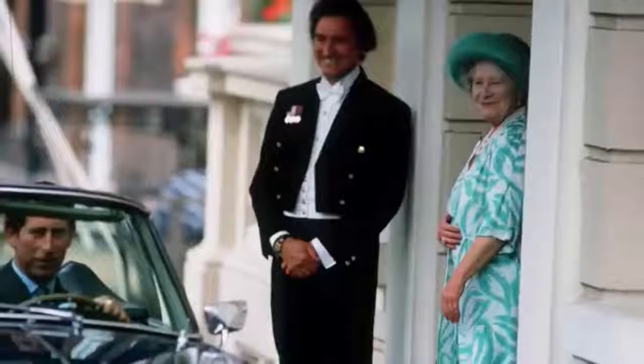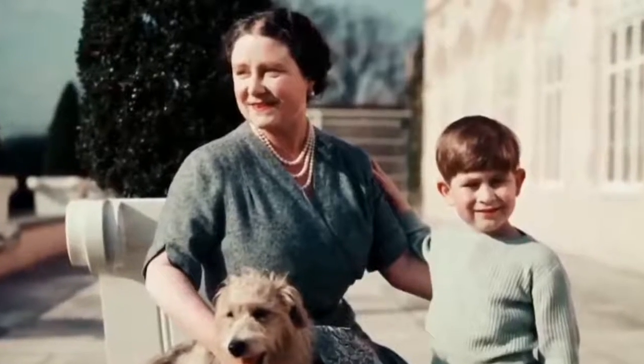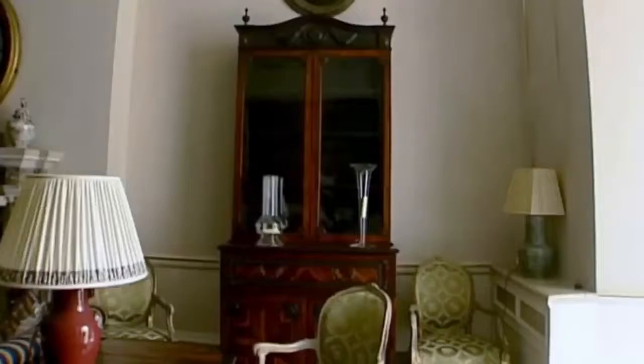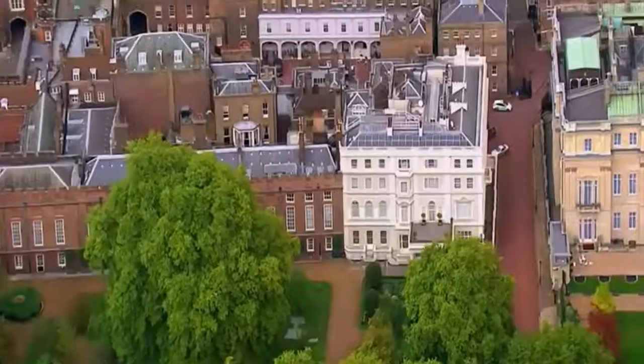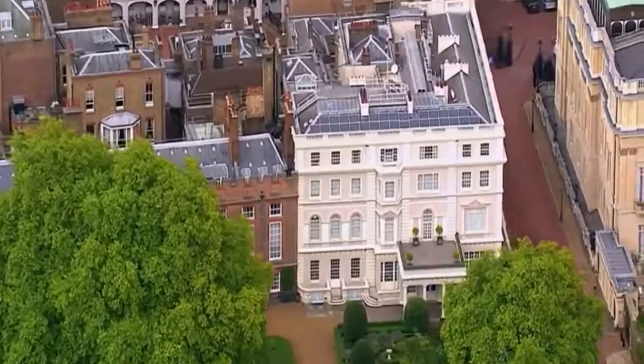Prince Charles adored his granny. He spent an awful lot of time with her through his childhood and in later life. He would go to Clarence House and spend time with her there. He was immensely close to her, so it's no surprise to me at all that after her death, he decided that he would keep her there ever present. But could this sentimental tie possibly lead to a shift in the seat of monarchy when the time comes?